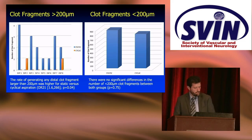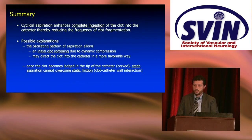On the left, I show all 8 experiments, and you can see that the number of fragments with static aspiration was between 1 and 4. We had 2 experiments where we had only 1 large distal emboli with cyclic aspiration. In terms of the small clot fragments, there was no difference between cyclic and static aspiration. So in summary, I would say we learned that if you want to have a good recanalization with aspiration, you really need to get a complete clot ingestion to reduce distal emboli.